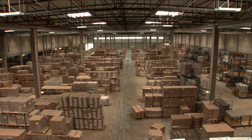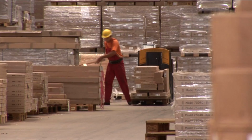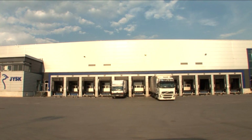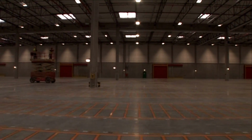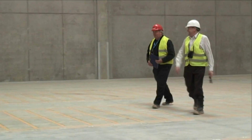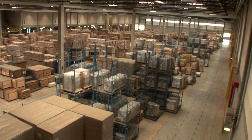The FA4 structure is the extension of the existing facility known as FA1, 2 and 3. It is a distribution platform comprising conventional loading docks and shelters, but unlike the existing building, FA4 has a jointless floor. This design offers the client the advantage of installing racks in any location without the slightest restraint.